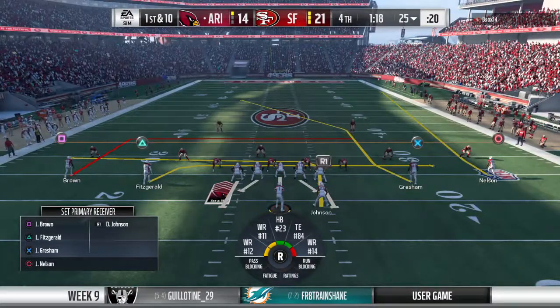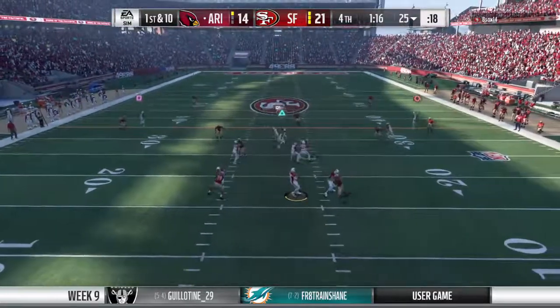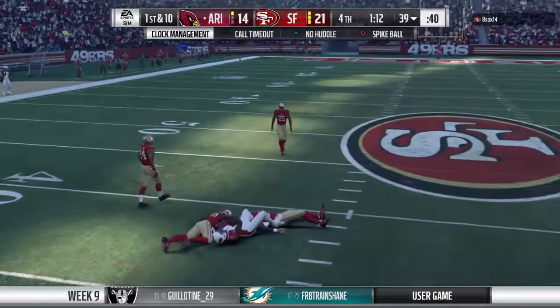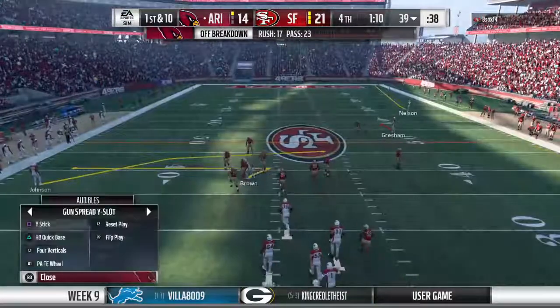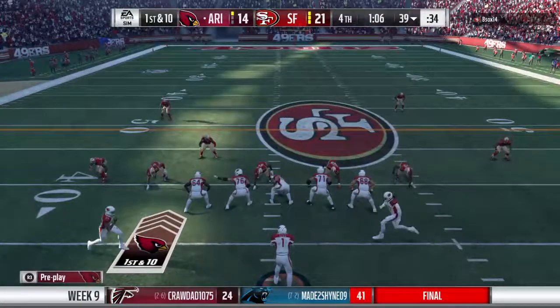What are we going to do when we have the opportunity? They've called these plays a bunch of times. Now's their chance to execute them. They have the opportunity now. Here's the execution. Over the middle here to Brown. They give him 14 yards that time and a fresh set of downs.